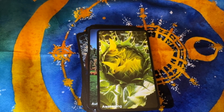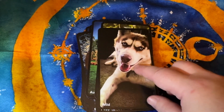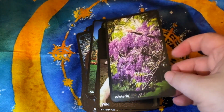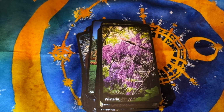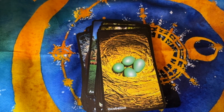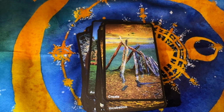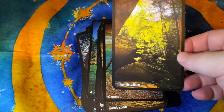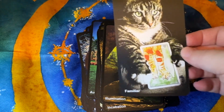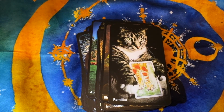This is kind of funny. I don't know if it's meant ironically wild, because obviously the dog, but maybe he acts wild. Wisteria, incubation, create, illumination, familiar. It's a neat way of doing that card. See, it's got the cat, and it's a cat.